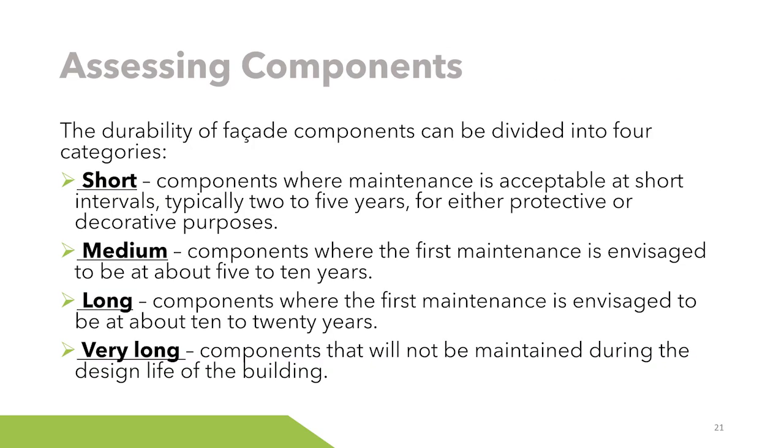The durability of facade components can be divided into 4 categories. Short: components where maintenance is acceptable at short intervals, typically 2 to 5 years, for either protective or decorative purposes. Medium: components where the first maintenance is envisaged to be about 5 to 10 years. Long: components where the first maintenance is envisaged to be about 10 to 20 years. Very long: components that will not be maintained during the design life of the building.